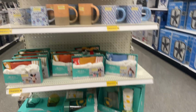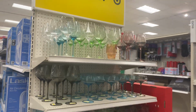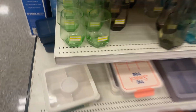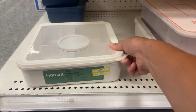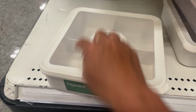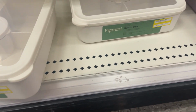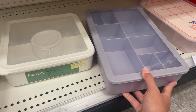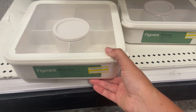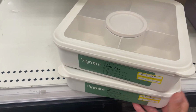Okay, now I'm also seeing there's another end cap over here of clearance in the kitchen area. Look at all these wine glasses, and look, more of these Figmint bento boxes. This is exactly what I came for. I like this one because you can put sauces in there and 4 little things here. And oh, here's another one of those that is purple, and then there's more of those square ones. So I'm definitely gonna get 2 of these. These are perfect for taking for picnics.